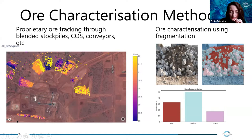What we've got here on the left side is a Google Maps image of a Western Australian iron ore operation. Down here is the plant. And around here in this semicircle are the fingers, the blending fingers that feed the primary crusher. So what we've done in this case is tracked 2 years of fleet management data, as well as drill and blast data and block model data merged together. And each one of these dots represent a dump from the truck before it goes into processing.